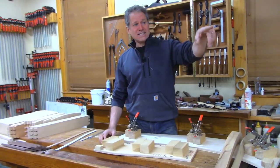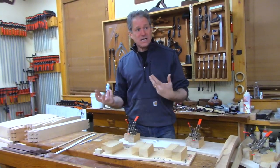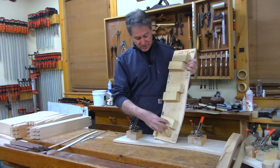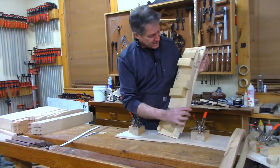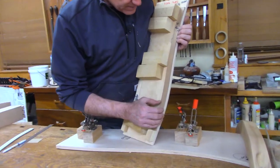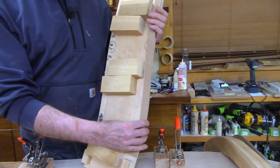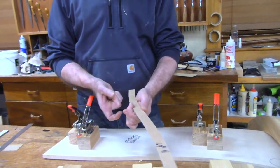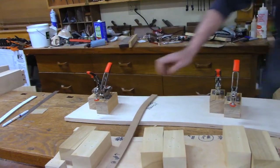But I think using that setup with the multi-router, it's going to be very accurate. And so I changed this up. I'm going to just have to move my hold downs, and I made a new template. This is how it goes on. So you can see I've got a 16th of an inch overhanging there again. And I will just be cutting these out of, I think it's an inch and 5/8 material. And what I'll do, let me grab one of those pieces.